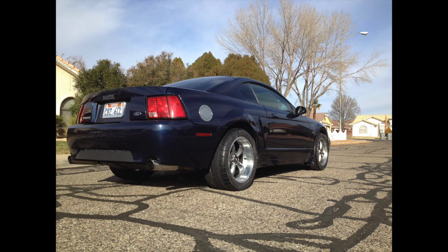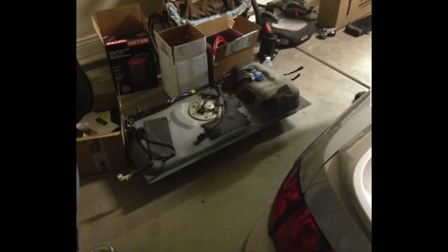So these two GTs would be partners in crime. Doing research, he realized that it would be better for his car if he had an 03-04 Cobra Terminator fuel tank. You may wonder why that's such a big deal, but the real reason is because the tank is sumped, which means it goes kind of in a V-shape inside where the fuel can go into one little box where the pumps sit down in the middle.